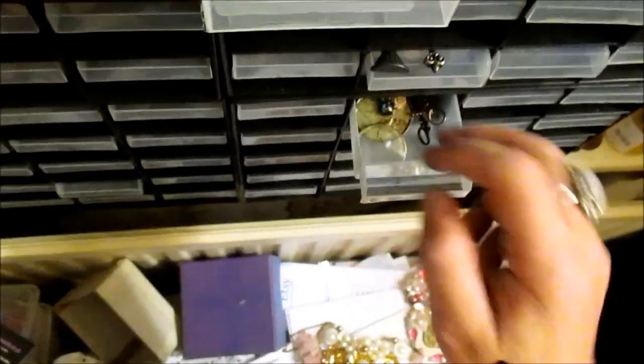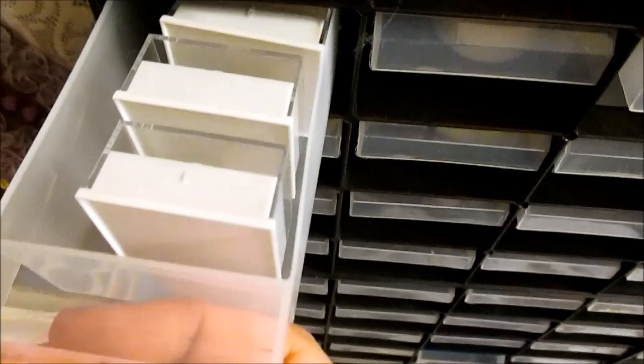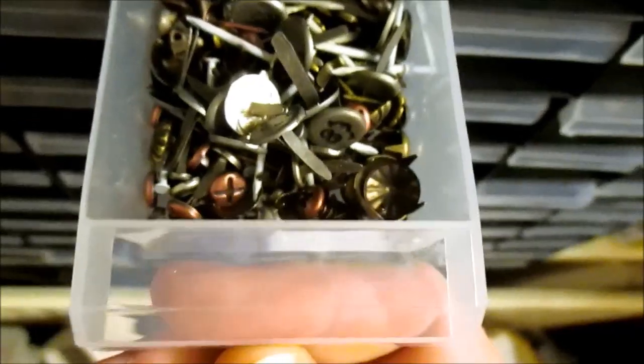There it is. I was looking for that. There. I've got two of those, like, spy glasses. They're globes. Coal. It's false coal for miniatures. Lights. Sorry, did you see those? More lights. More boxes. Vintage buttons. More buttons. Wooden ones. More buttons. Brads and things like that.